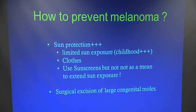If somebody has to be outdoors, in a sun exposed area, the best sun protective method is clothes, so wear a t-shirt. So what about the sunscreen? We have so many questions about sunscreen. Should I use them? What SPF? Sunscreens are good. And SPF, you have different opinions, but I think above 15 is good. But I think that sunscreen is good if it is not a means to extend sun exposure. I think it's bad to use a sunscreen and extend your exposure to the sun. You have to limit your sun exposure first, don't spend hours. And then when you are in a sun exposed area, use a sunscreen.